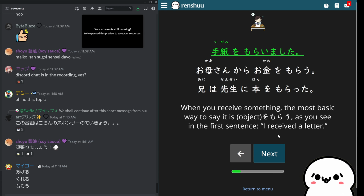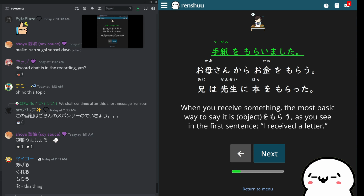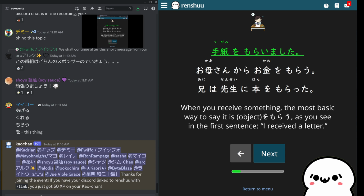As well as the thing that is being given or received from one to the other. And so there's typically, with both formats, the O, as you can probably guess based on the examples, O is used for marking the thing. What am I receiving? What am I giving? That's the O. The O is never used for one of the people that is receiving or giving. So in these sentences, we have tegami o, a letter. Okane o, money. Hon o, a book. So the O is used for marking the thing.